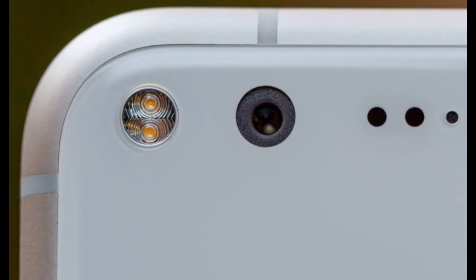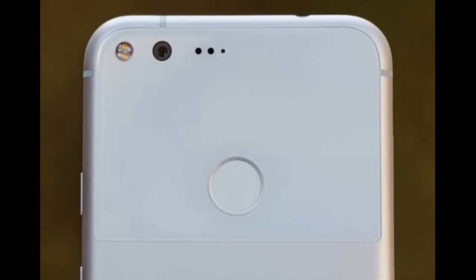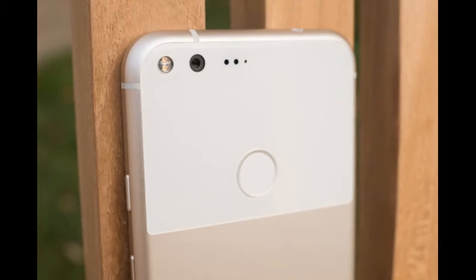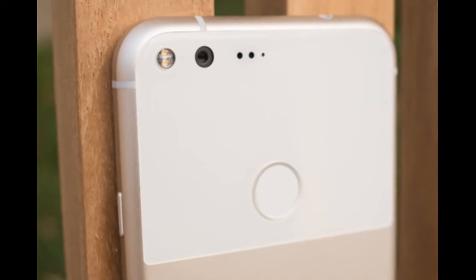For starters, they only sport an IP53 rating for dust and water resistance, meaning they're not nearly as waterproof as the Galaxy S7 or S7 Edge. There are ways around that, but none that will make the devices truly waterproof.